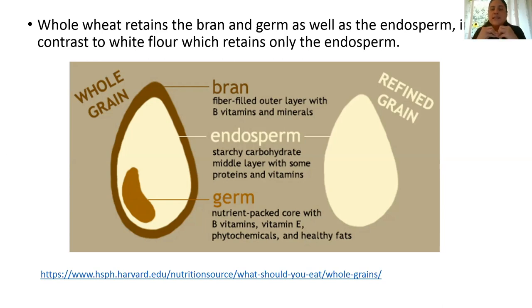That means that it retains most of the nutrients and it gives you more fiber. So the bran will give you the fiber that you need for your intestines to be clean and cleansed daily. So you have vitamins B and minerals with the bran.